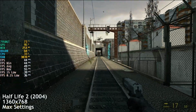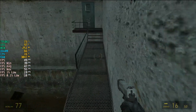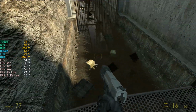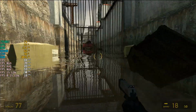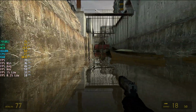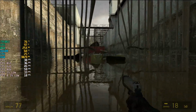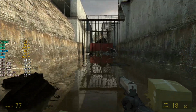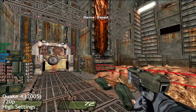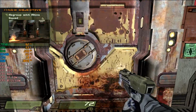Now onto some gameplay, starting with Half-Life 2. I've maxed out the graphical settings and I'm running at 1360 by 768. Not too bad, we got an average of 44 frames per second. Quake 4 at 720p, high settings, very smooth experience here, averaging 62 frames per second.